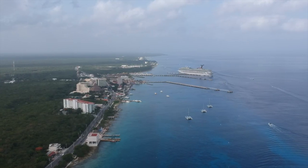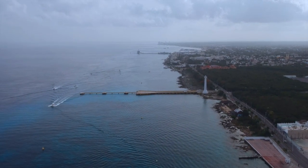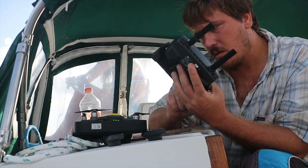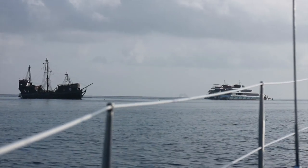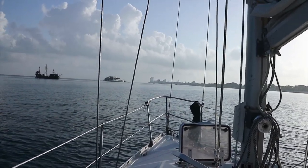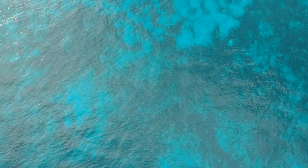The anchorage around the downtown Cozumel area is pretty sketchy, without very much protection, especially from panga traffic and ferries buzzing about. We had a close encounter with some submerged concrete blocks closer to shore as well. But despite the busyness of this location, the water still manages to mesmerize.